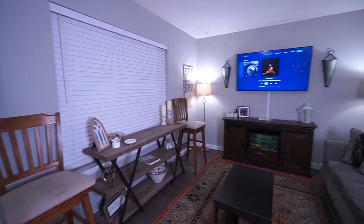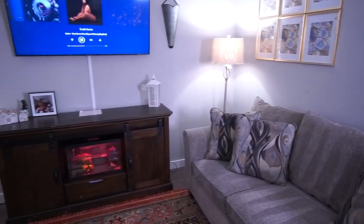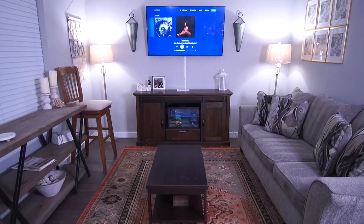Here's a quick look at our living room before adding any decor. We only have staple decor, but as we move into the month, I'll be sharing switching things up and adding things, starting with the rug, curtains, and furniture.